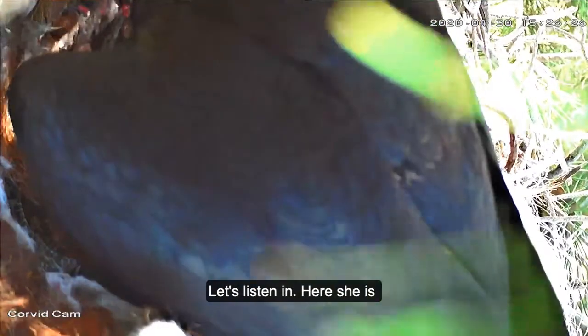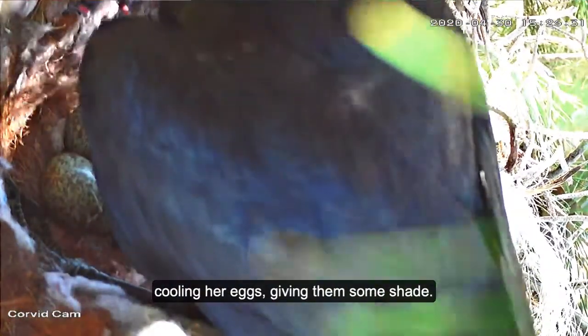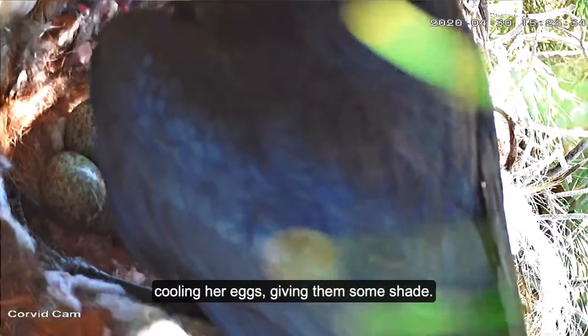And she settles back down. Let's listen in. Here she's cooling her eggs, giving them some shade.